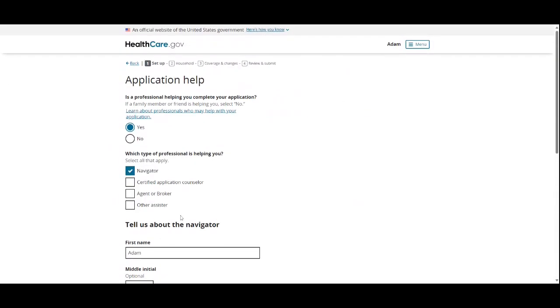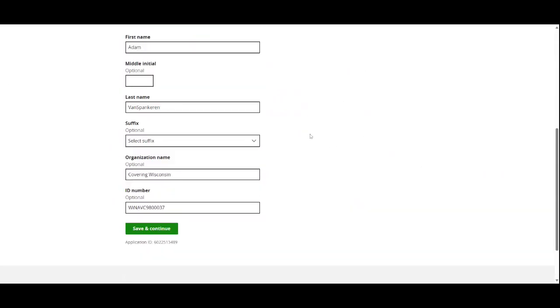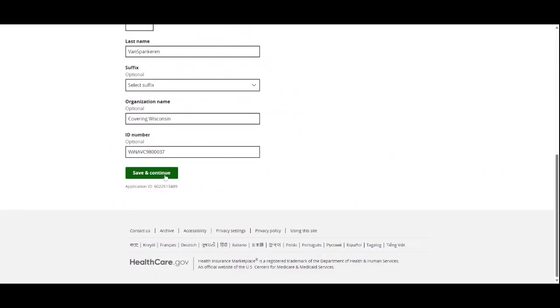I don't think it's as important for CACs because they don't have the same deliverables assigned under the Navigator grant. But for navigators, this is one of the most important things you do when you help a consumer. There will be instances where a consumer will come to you with a completed application and you won't do this. But if you're helping a consumer from anywhere near the beginning, you'll want to include this information.